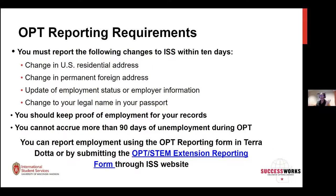All right, and once you get approved for OPT, you get excited, you find a job, maybe you move to Silicon Valley, it's beautiful. You do have to continue to report to ISS just so we can report to USCIS about what work you are doing. So if you change your US residential address, you need to let ISS know. If you have a change in your permanent foreign address, let us know.